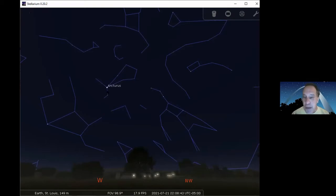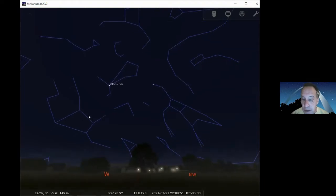So there's a couple of easily identifiable things that you can find. So arc to Arcturus, and then spike or speed on to Spica. We'll head south.